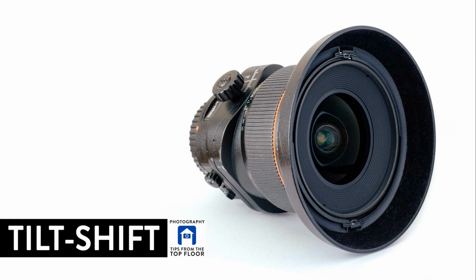Now, question is, why would you want to shift? Well, think of a very typical situation. You're shooting architecture, and you point that camera at a building, and the building doesn't fit in the frame. It's too high for the frame. So naturally, what would you do? You would tilt the camera backwards. You tilt it upwards. And as a result, all those vertical lines in the building start to converge to a vanishing point high up in the sky. That is what we call falling lines.